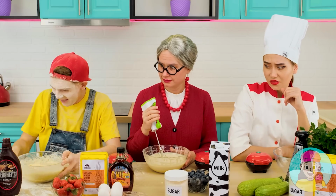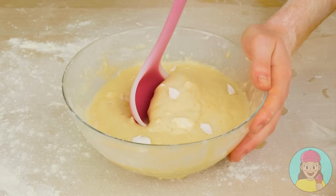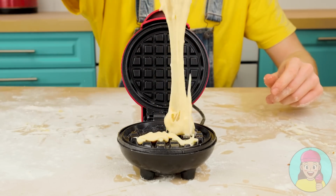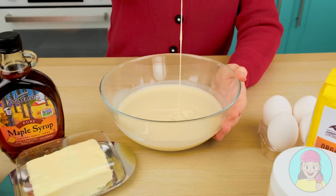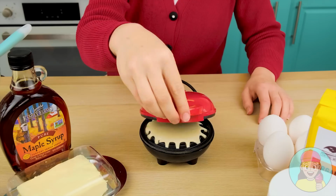Let's do it. Okay, so now my finished dough can be poured into a waffle iron. Let's go. These will be the most delicious waffles in my sister's life. Mmm, the dough turned out very tasty, and most importantly, without eggshells. I hope it will make a decent waffle.